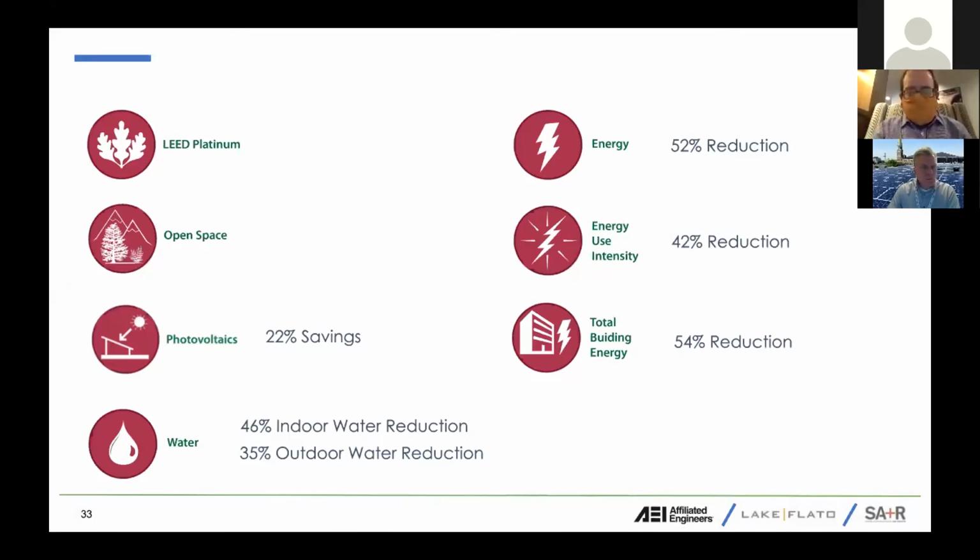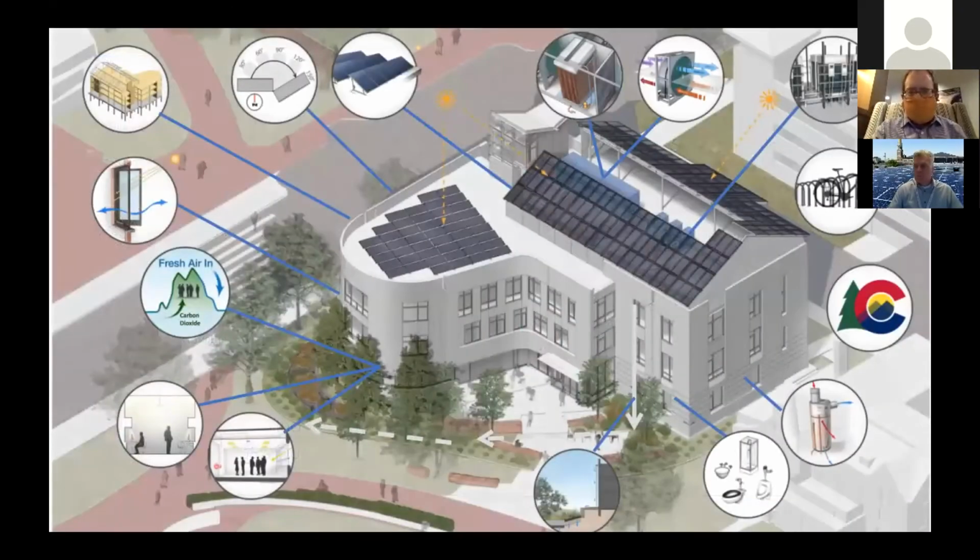And so here you see all those designs combined led us to some pretty impressive reductions over a typical building of this size. So 54% total building energy reduction. We see 22% savings from our solar. We've got the indoor water reduction based on some of the things that we put in the building. So it really came out to be a successful building design challenge. I'm going to turn it over here to Lynn to talk through some of the details.